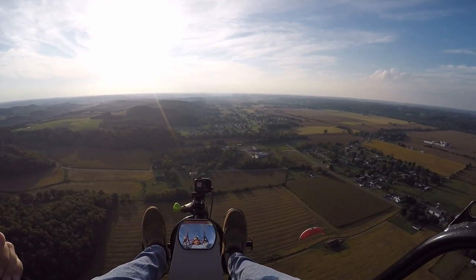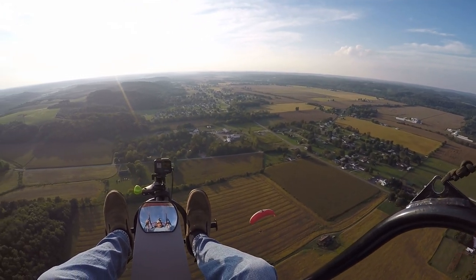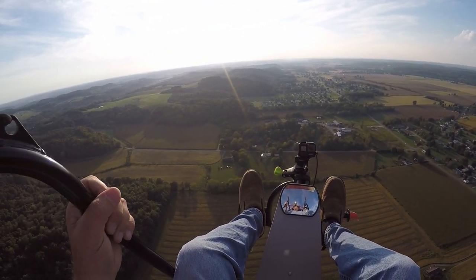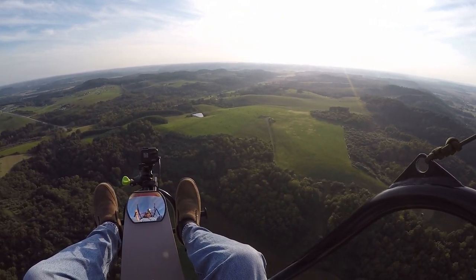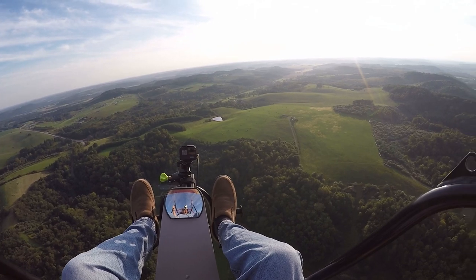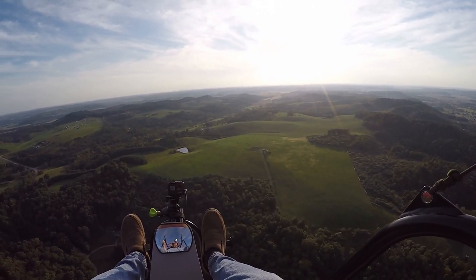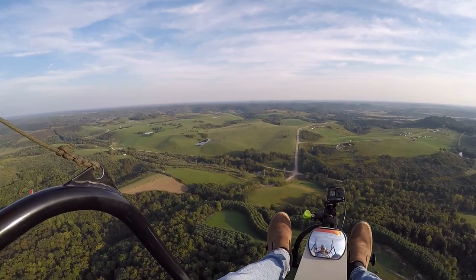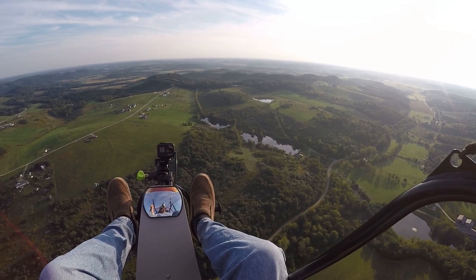Pretty hazy out here. There's about 85 on the ground. Some say, and that's just some, I don't know how many is some, but there are people that say this is one of the prettiest places to fly. It is beautiful out here. Been flying for about 32 minutes.